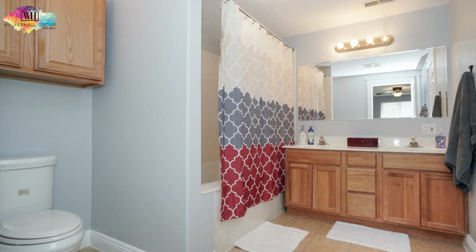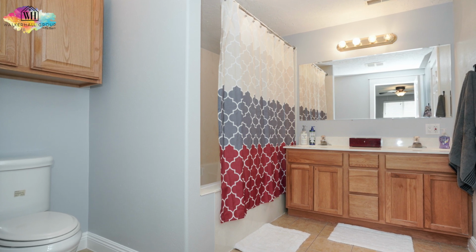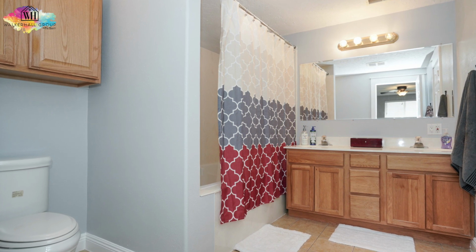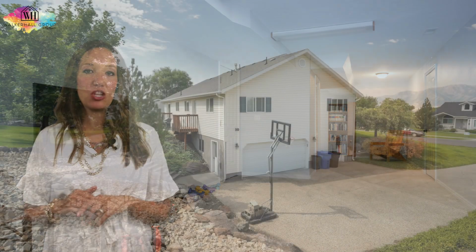And check out that bathroom and master closet. They're spacious. The tub is oversized and jetted for those warm soaker baths at the end of a long day. In addition to the bedrooms, the basement also has a large family room which walks out to the garage and driveway.